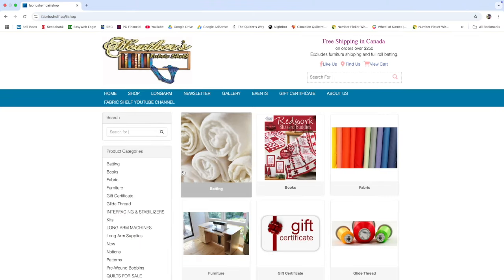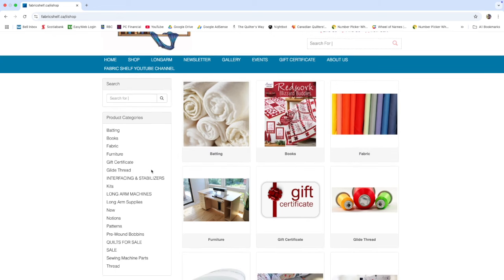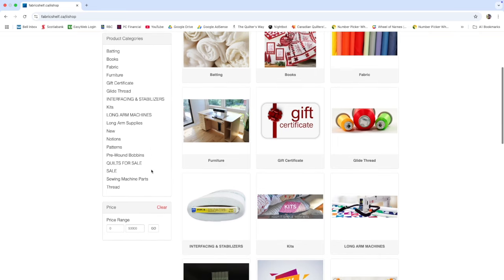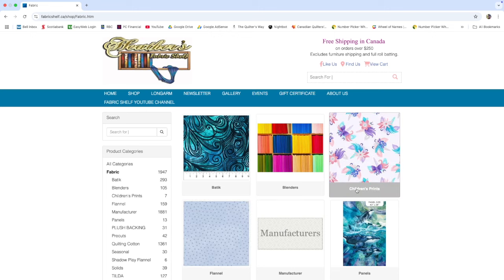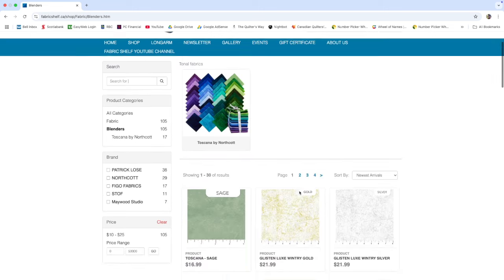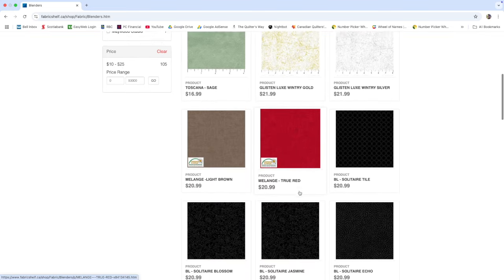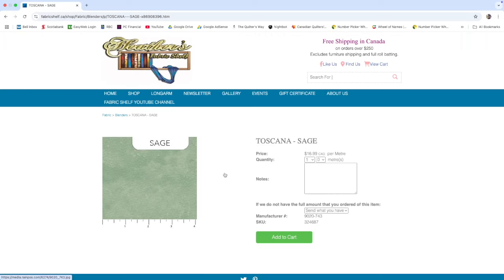Let's take a look at fabric. On the left-hand side, they have a nice little guide to all of their products, which I like. That's a great organizational tool. Let's check out blenders first of all and see what they're charging for that. $16.99 to $21.99. I'm assuming that's a meter. Let's just see here. Yes, it is a meter.